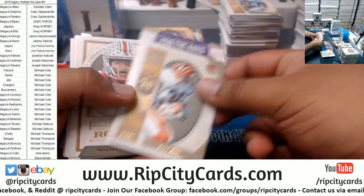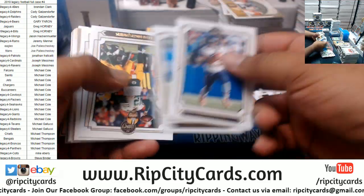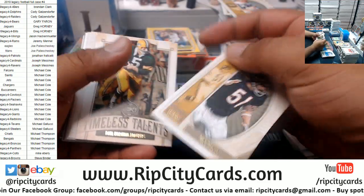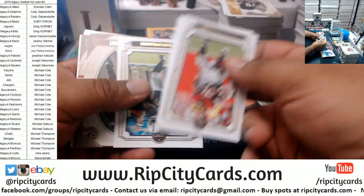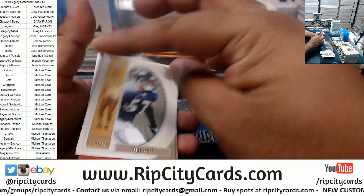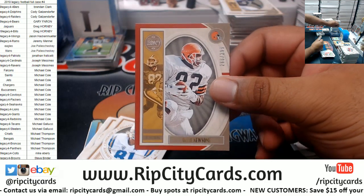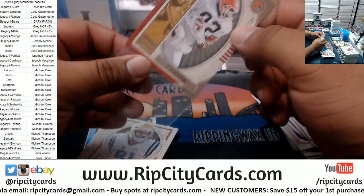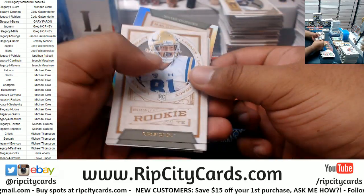That AC starting to kick in. Need a Haskins. I need a Kyler. Need something big here. Need to turn up the heat. Ozzie Newsom, 299 Browns. Come on.